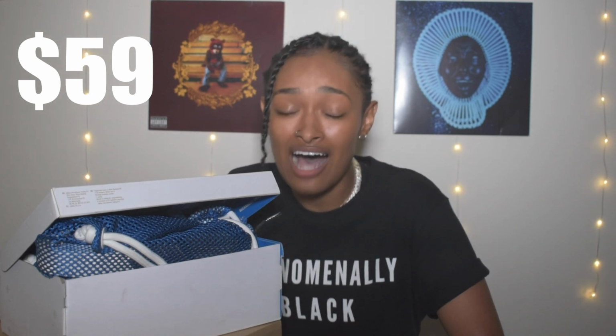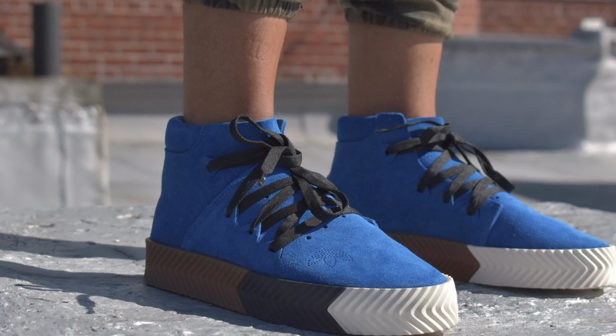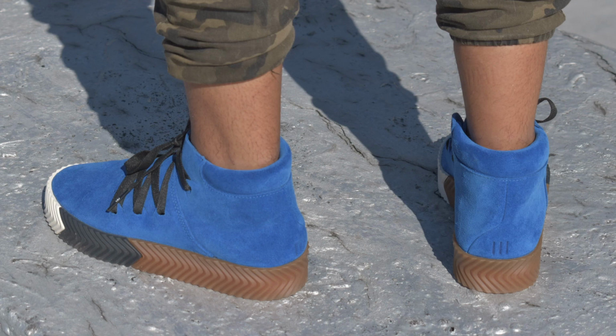Much to my surprise, the shoe was available on GOAT in my size for the price of, drumroll please, $59. A GOAT certified new in box shoe by Alexander Wang for $59. Pretty boy thought she was still asleep. She was dreaming in that deep REM cycle.